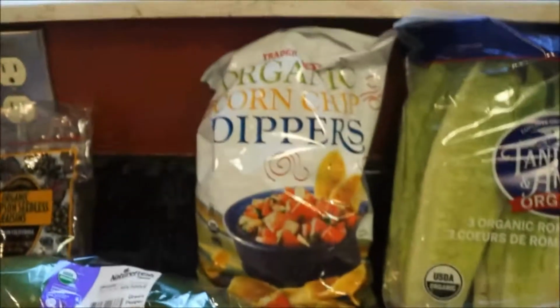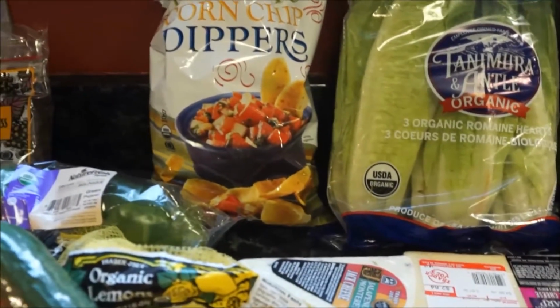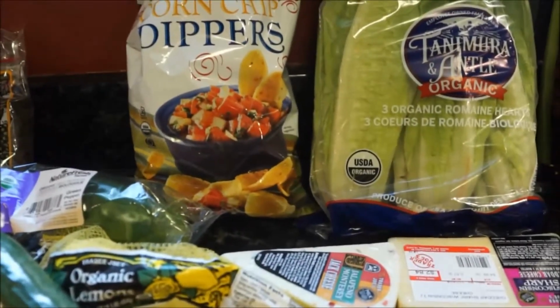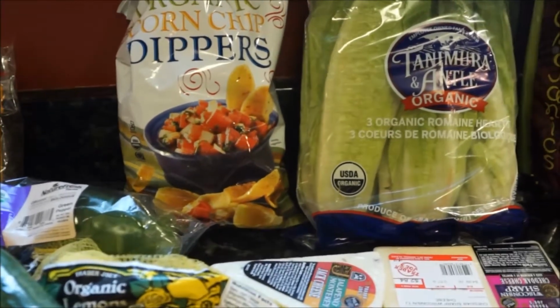I picked some organic corn chip dippers up. My husband usually picks up all the chips and snacky foods. I do get some things at Costco, but he usually picks it up. And if I don't get it there, if there's a great deal on Amazon, I pick it up.